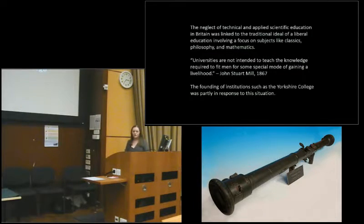And actually, this was common at the time, this kind of neglect of technical and scientific education in Britain. And it was linked to the traditional ideal of a liberal education, which would involve a focus on subjects such as classics, mathematics, and philosophy. And this tradition was expressed by John Stuart Mill in 1867 when he said, "Universities are not intended to teach the knowledge required to fit men for some special mode of gaining a livelihood." So, we shouldn't have vocational education. That's not what a university is for.